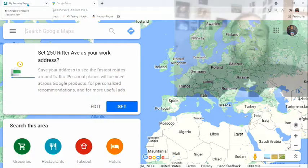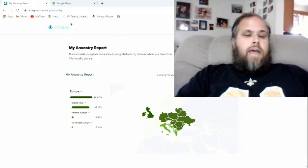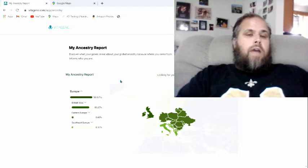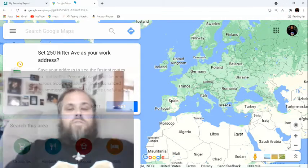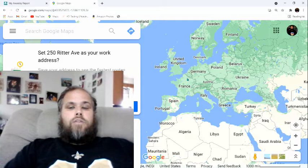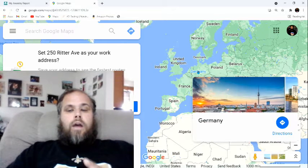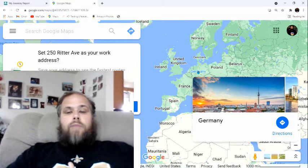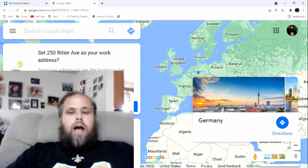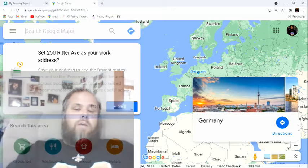Also, if you look here, you will see that Eastern European accounts for 8.6%. Now, again, that is no surprise. If we're looking at Eastern Europe, that would be the area around Germany, which is not a surprise because my grandmother's maiden name is Kleinpeter. I also have other relatives that come over from Germany.